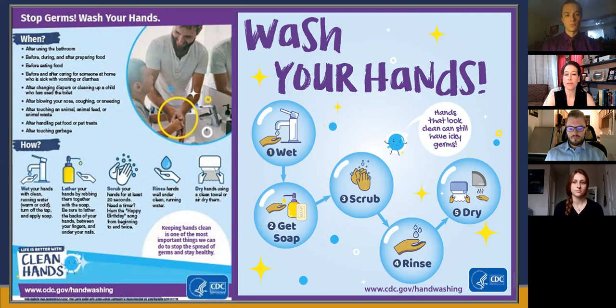It also shows the steps for proper hand washing. This is general public information that is often posted in healthcare institutions.